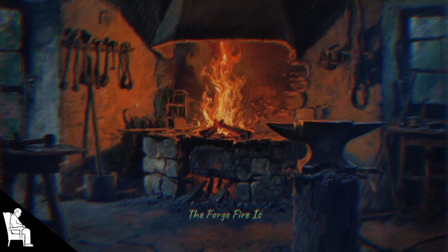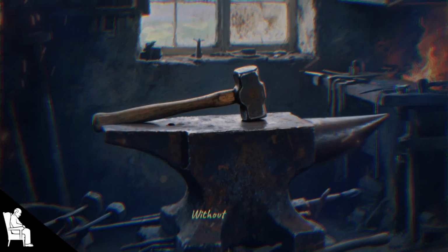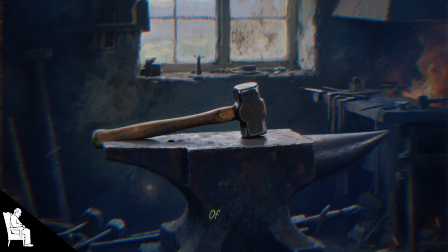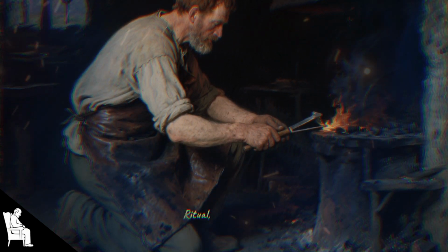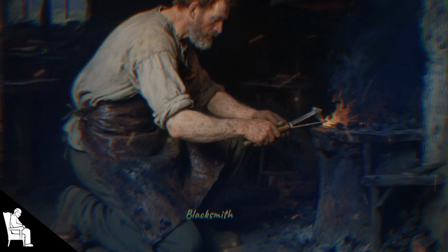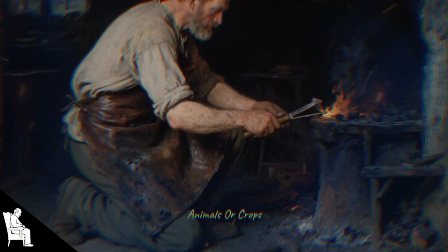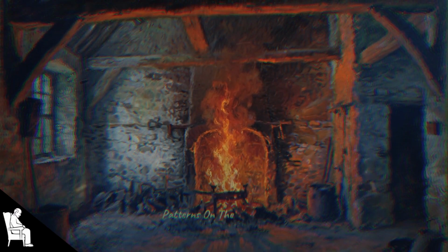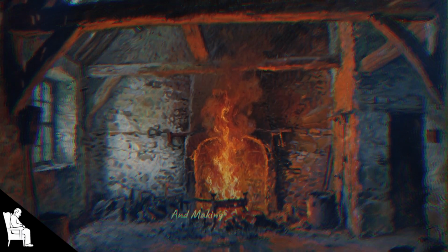The forge fire is not just warmth, it is the very core of the blacksmith's work. Without it, the hammers are useless, and the anvil is only a silent block of iron. Lighting the fire each morning is almost like a ritual, and once it is alive, the blacksmith treats it with the same steady care that others give to animals or crops. The glow of the fire is mesmerizing, casting orange patterns on the stone walls, flickering against the rough beams of the roof, and making the soot on the floor look like shifting shadows.